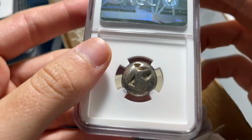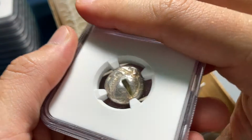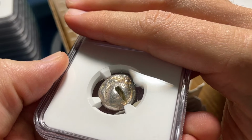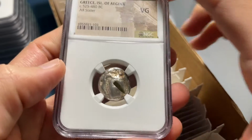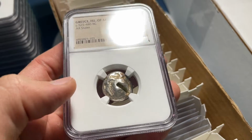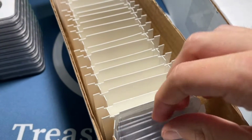It's awesome. One more of these oversized holders. We got a turtle stater. This one's pretty worn, maybe also G with a test cut in it. But good thing it's real, which it is. VG, Agena, a little bit of toning. I've had those coins for a long time.